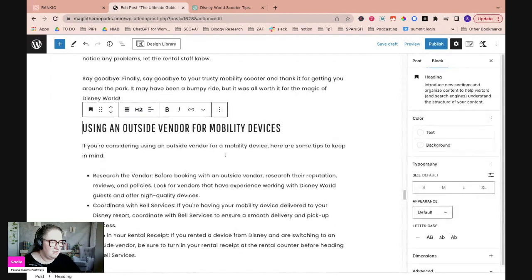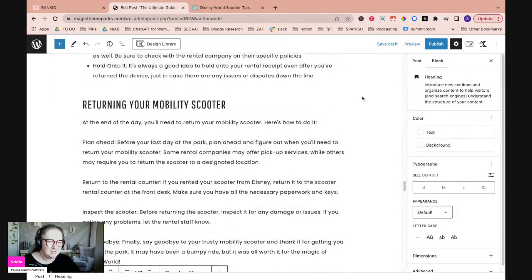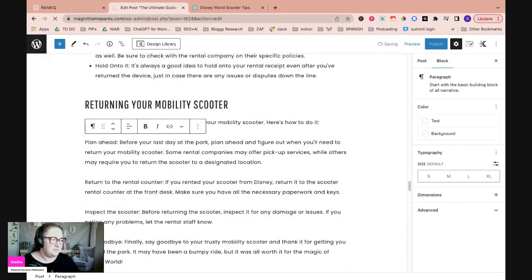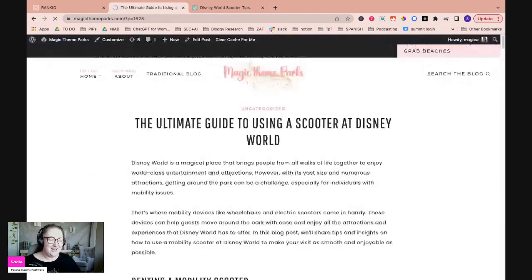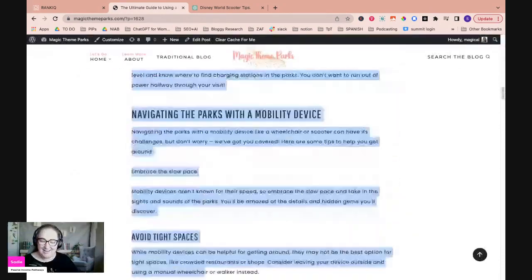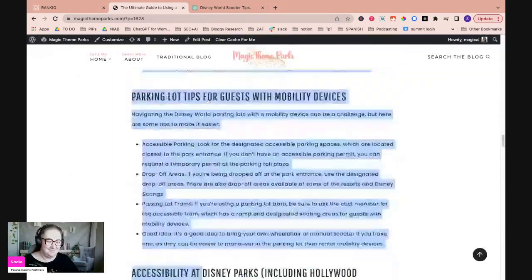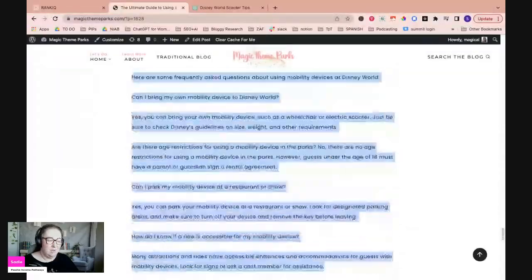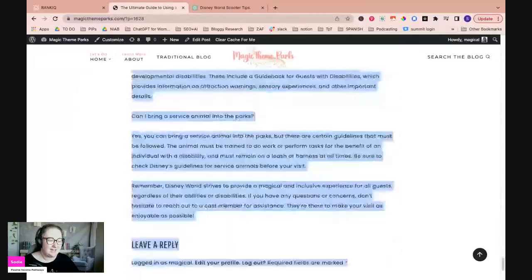After all of these are subheadings, again, we're going to save draft. How about them apples? 3,000 words. Let's see if we get any better of a score, though. Again, this is all AI, you guys. I haven't done anything. Holy moly. That's a lot.